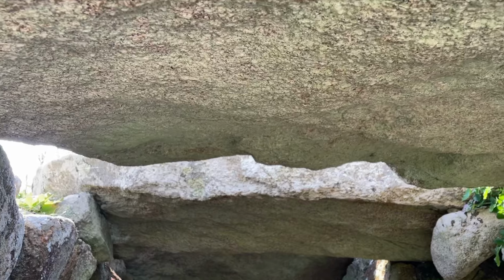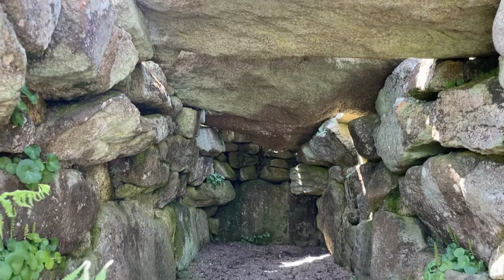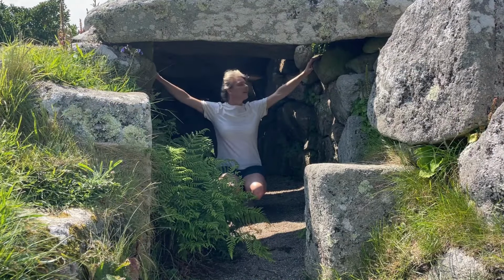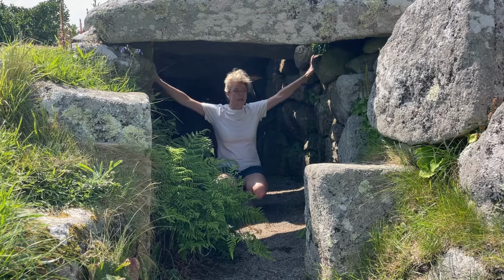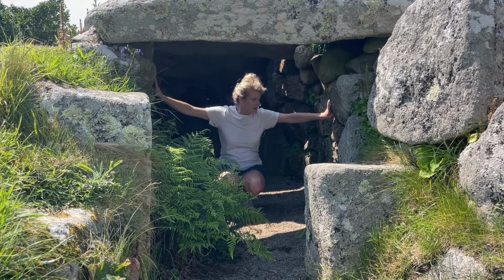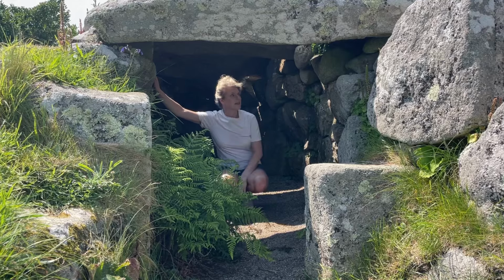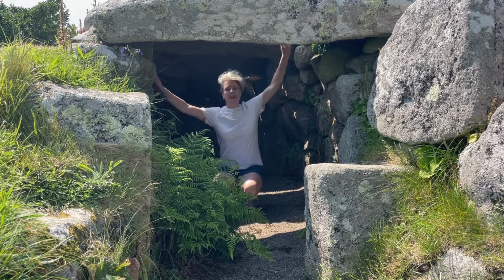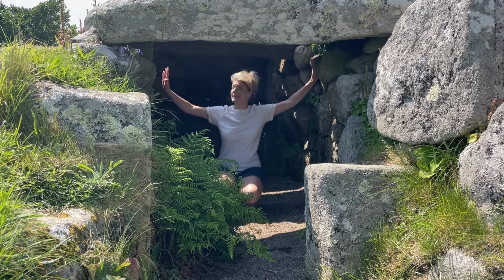There's a real sense of shelter inside. This capstone, and all of these capstones, were lifted back into position by the archaeologist that looked at this place in 1900, and they weigh 11 tons. I'm slightly hanging out in a gap between them. They look pretty safe, hopefully.